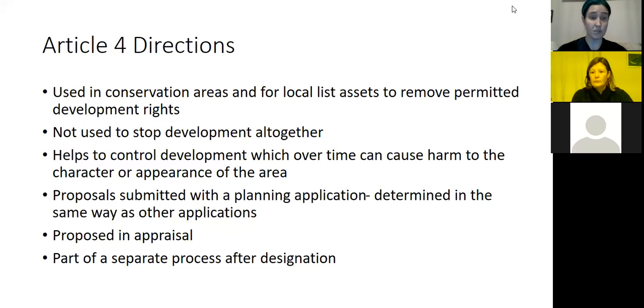We propose Article 4 directions in the conservation area appraisals as part of the process, and we then take that forward if it's considered that it should be explored further after the adoption of the conservation area appraisal. So it's a separate process. They don't come into force as a result of the adoption of the conservation area or the appraisal. It would then be a separate consultation process specifically for Article 4 directions that would have to take place after the adoption, rather than them coming into force directly as a result of the adoption of the conservation area.